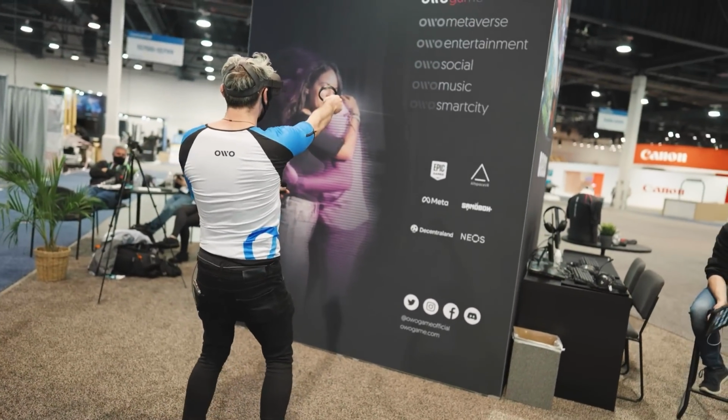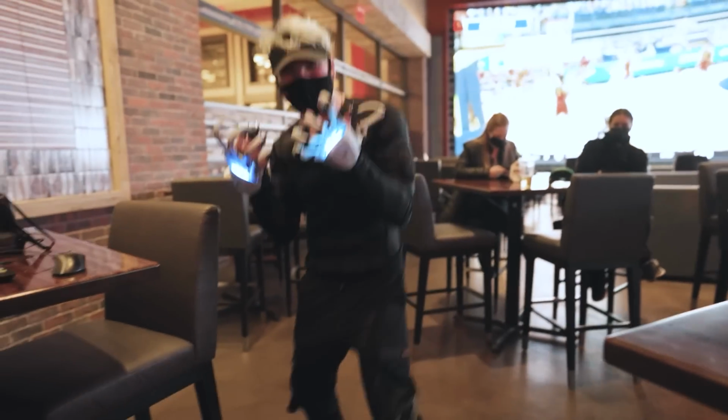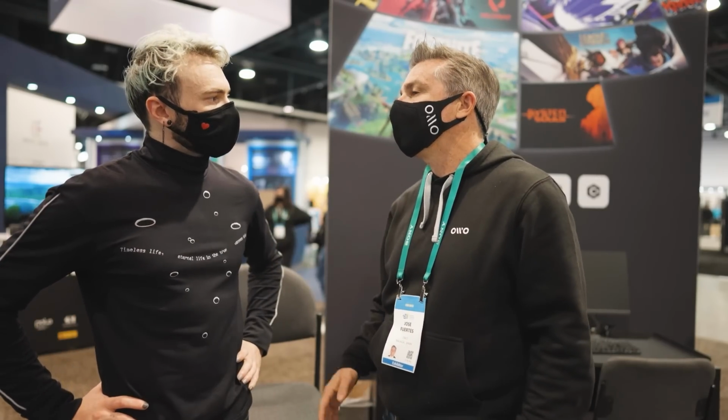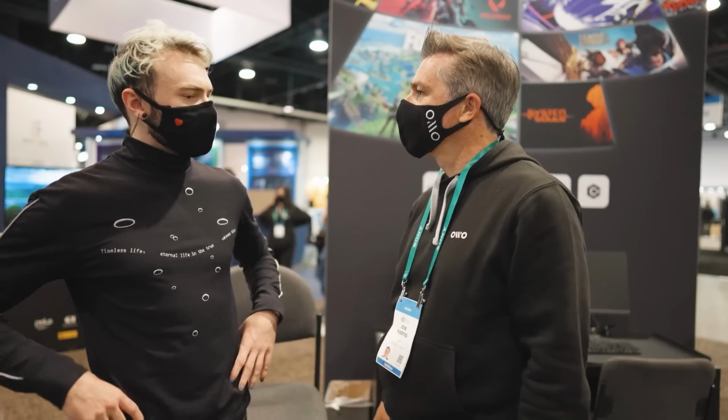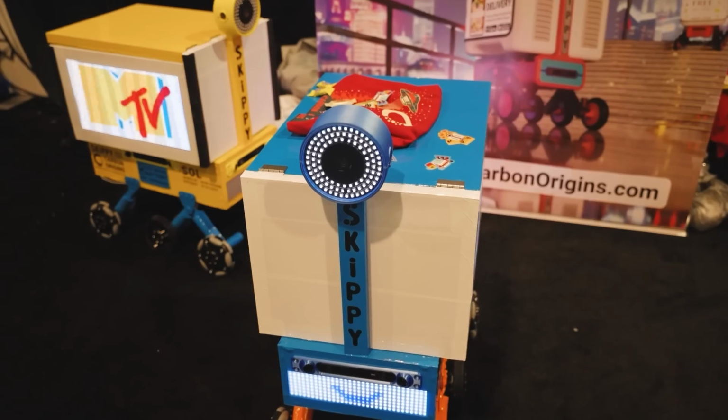And I did also get to try out the Tesla suit as well, and I'll be comparing the two in a video later showing off my experiences, but according to OWO, which is the name, we should be expecting this to come to consumers just later this year for a relatively comparable price to other haptic solutions.